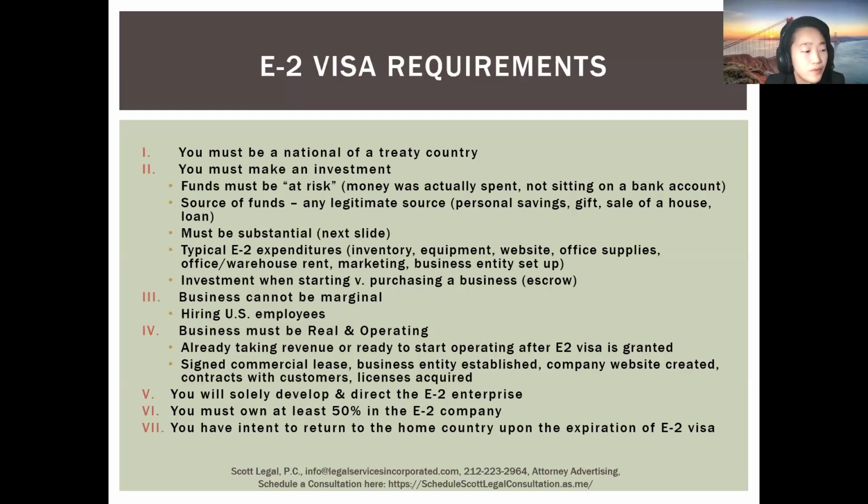Now, let's talk a little bit about the source of funds. Another requirement is that you need to prove where the money came from, right? And the requirement is that the money came from a legitimate source. So that just means you will need to provide evidence of where the money that you spent on the business was sourced. This can be any legitimate source, really. It can come from personal savings from employment. It can come from a gift from a family member or a friend. The person will typically write a gift letter, and then we would also need to show where that person earned that money from. You can also source the money from the sale of a property that you own.